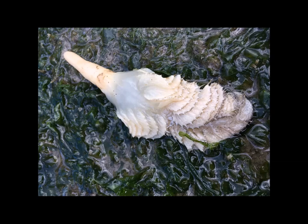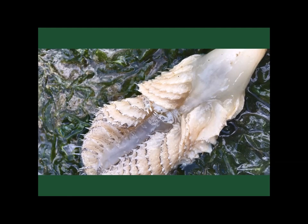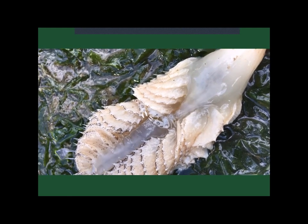And this is a spiky sea pen. And sea pens are relatives to the anemones and the corals as well. And as you can see here, there's a little crab that's also living among the sea pen. So the crab gains protection from the sea pen by living in the sea pen.